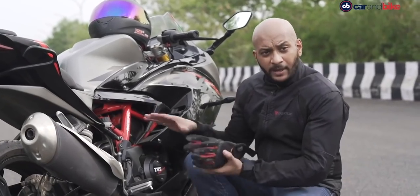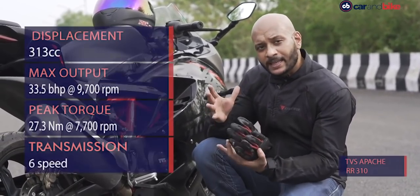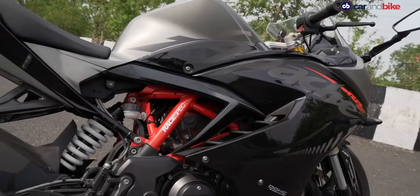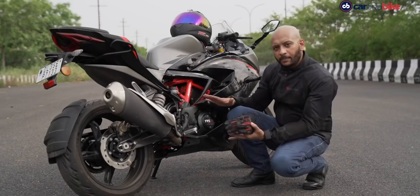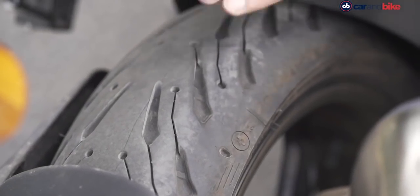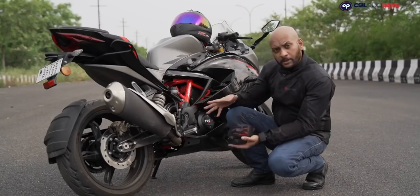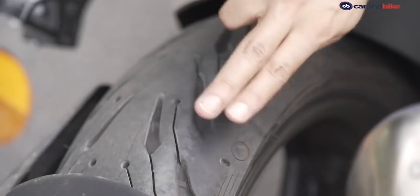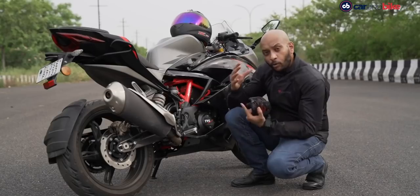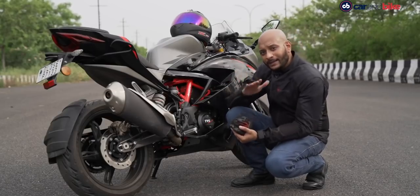So the engine remains largely the same. It's cleaner of course, meets the new BS6 regulations, but makes the same output, 33 bhp of power and just over 27 Newton meters of torque. The frame, the suspension, the cycle parts all remain largely the same, with the exception of the tires. These Michelin Road 5 tires have been made specifically for this bike in collaboration with Michelin, and they offer a soft shoulder and a hard center patch, so they offer both longer life as well as superb grip even in the wet and while leaned over in the track.